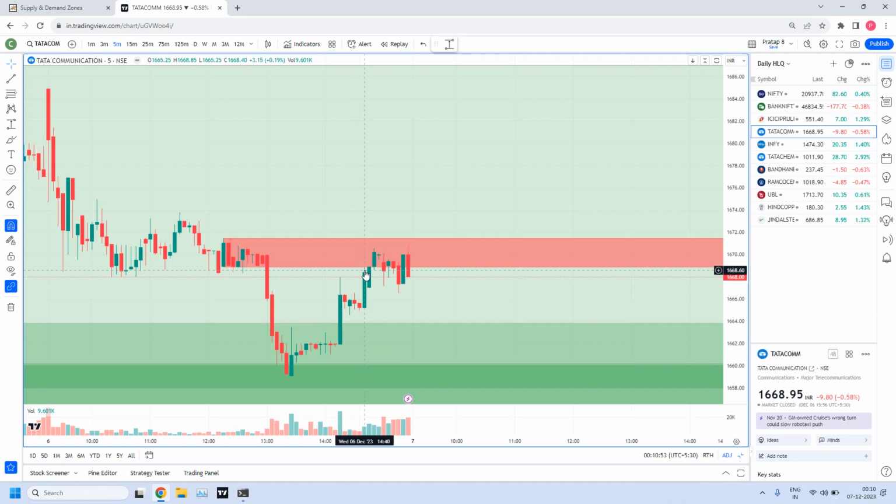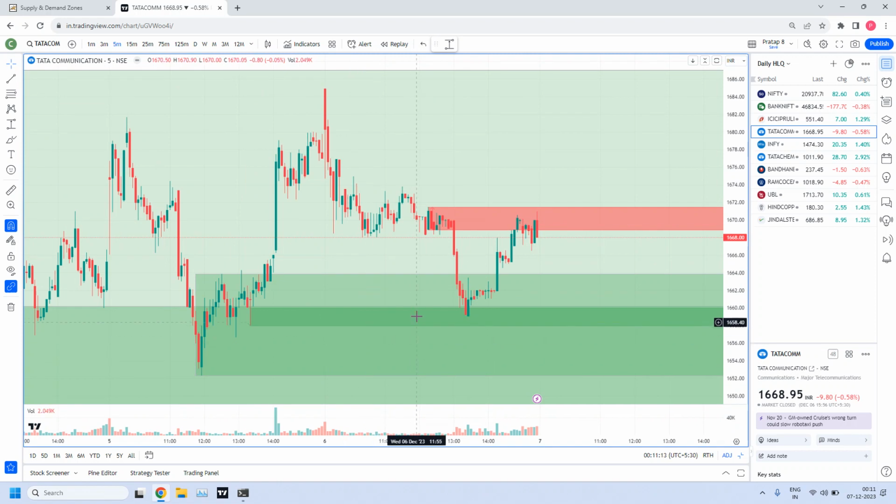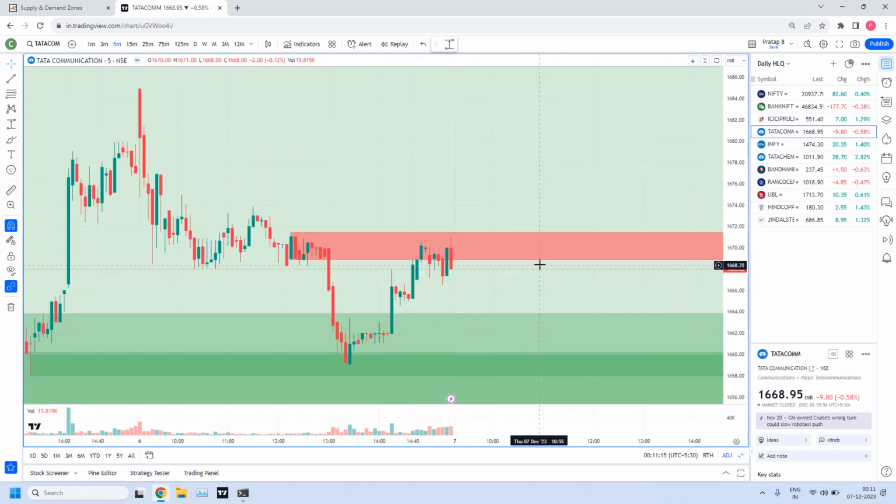So Tata Communication has given 4,500 rupees profit, which is 2.72% return on the investment on one futures lot. Always remember, we are calculating ROI based on one futures lot. I say this is a good trade from the risk management point of view.